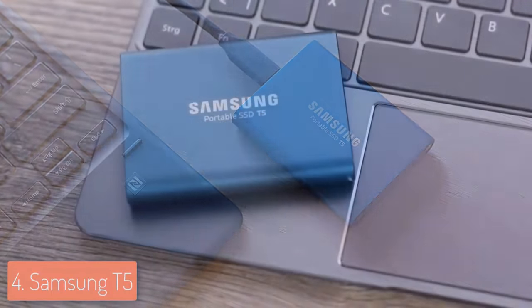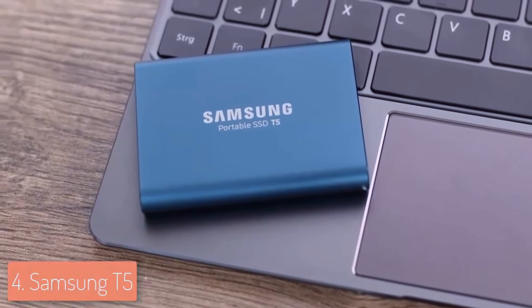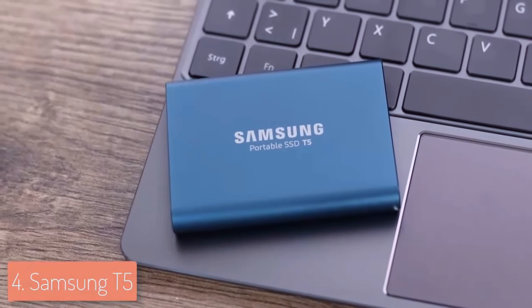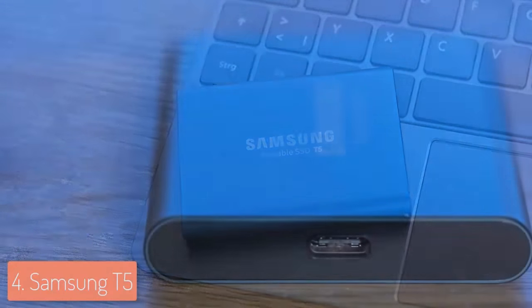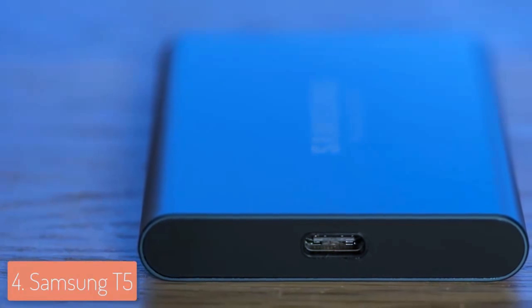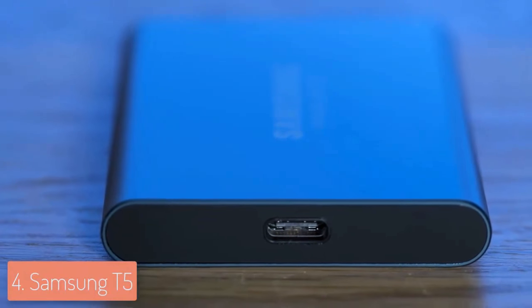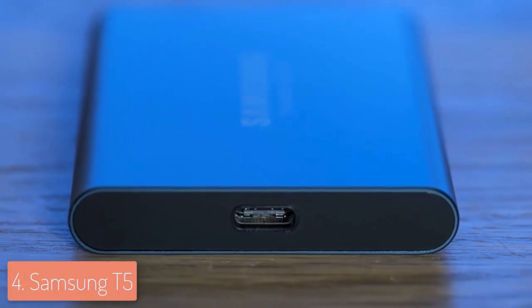But now, let's talk about the performance. The T5 has a Samsung VNAND flash memory that makes this SSD capable of delivering reads and writes of 540 and 515 megabytes per second accordingly. In addition, the T5 works perfectly fine with most of the operating systems available such as macOS, Windows, and Android, so it is indeed really versatile.